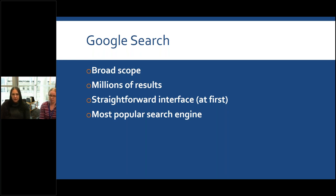All of these features together make Google one of the most popular search engines out there. But keep in mind, it's not the only one. There are other options that you can explore that have different features, different scopes, different approaches, that might be of more interest to you, but we're going to focus our presentation today on Google in its various iterations.